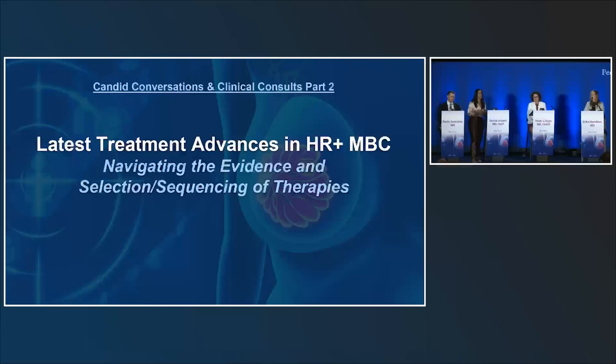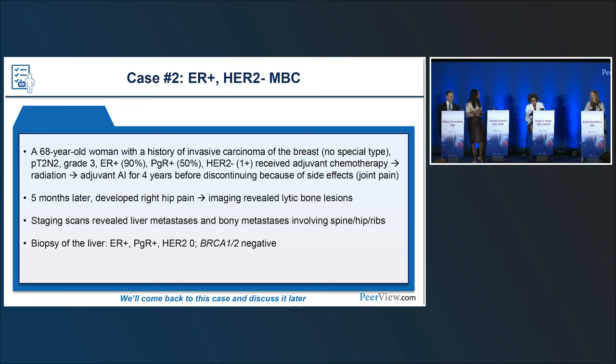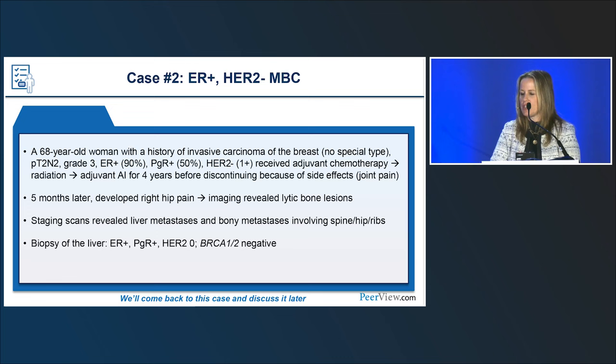Okay, now we are going to move on to hormone receptor positive metastatic breast cancer and talking about selection and sequencing of therapies. So, 68-year-old woman with a history of breast cancer. She was a T2, N2, grade 3, ER-positive strong, PR 50%, HER2 1+. She had adjuvant chemotherapy, radiation, and then adjuvant aromatase inhibitor for 4 years before discontinuing because of side effects.